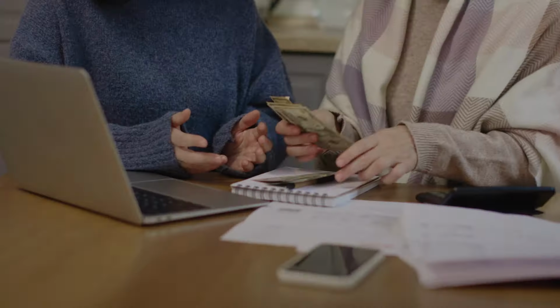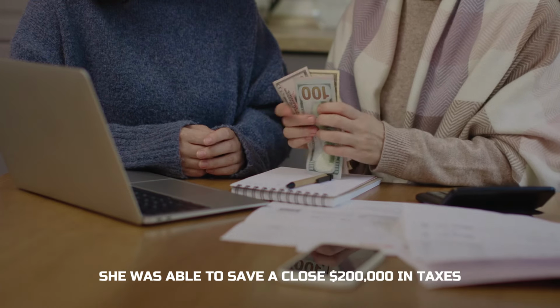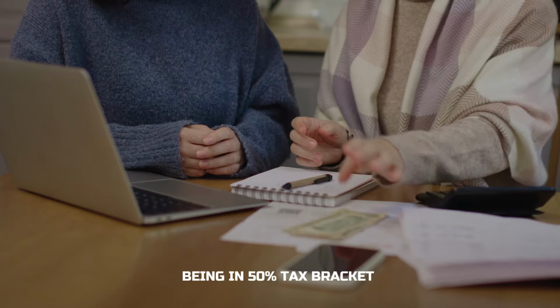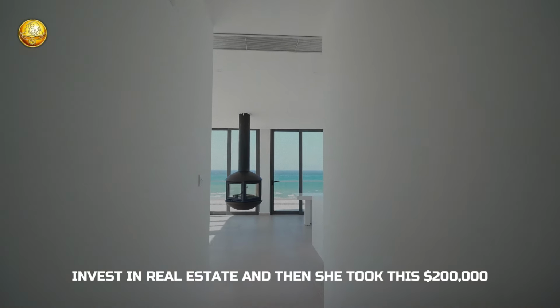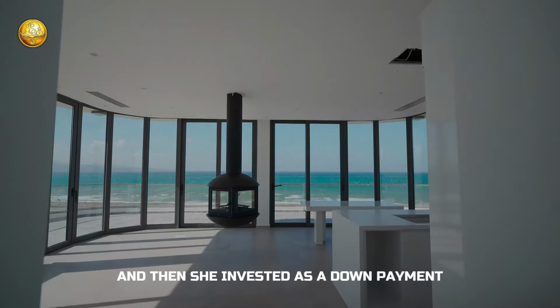What it meant for her is that she was able to save close to 200,000 in taxes, being in the 50% tax bracket. So now imagine, instead of giving this money to Uncle Sam, she actually has this money, and she can utilize it, and in fact that's what she did. She always wanted to buy a property and invest in real estate, and she took this 200,000 and invested it as a down payment in a real estate project. She was able to save in taxes, and at the same time take this money and invest it further so she can make more money.